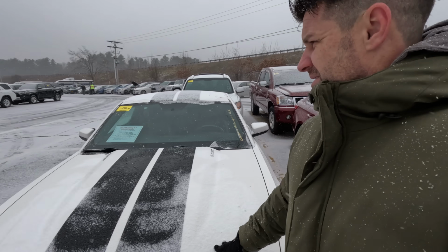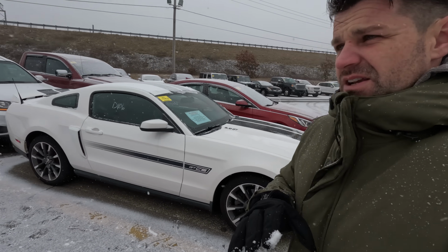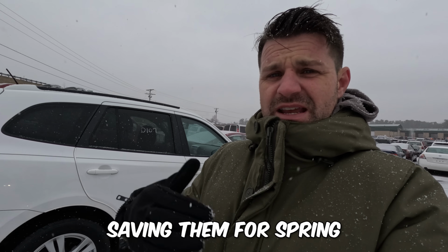Now I said it's perfectly the wrong time to be selling toys because I'm in a snowstorm at an auction and I have a rear-wheel drive car. But it is the perfect time to buy these things. This is a 2012 California Special GT. There's a couple other Mustangs here. Great time to be buying these things because who wants rear-wheel drive? Winter's just starting. This is our first or second snowstorm. Buying those things, stocking them up, saving them for spring, and then unloading them for huge profits.